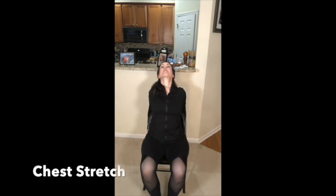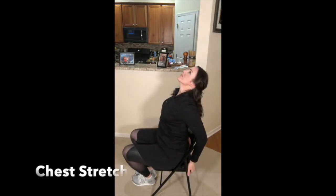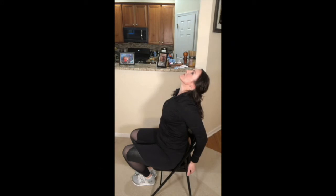You're going to take your hands, bring them down behind your chair, and then you're just going to open your chest up to the ceiling. Chin is going to be up, and you're going to lengthen your spine out as much as possible. Keep your chest moving forward, slight arch of your back, and you'll feel that stretch through the front of your body. So great stretch. I love that one. Anytime you're feeling a little overwhelmed, take a moment to take your face off your screen and allow yourself to really stretch out the front of your body.